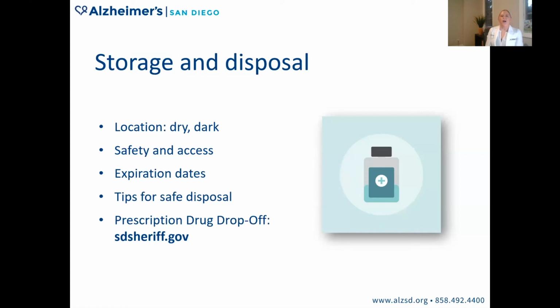So speaking of taking things incorrectly and understanding their medication regimen, storage and disposal. Amy touched on this in her portion of the talk, keeping the space uncluttered. From my perspective as a pharmacist, safety of the medication is of the utmost importance, not only to the person taking it, but those around them. And when you're dealing with someone with cognitive decline and memory issues, it's important that you have a system in place so that they're not accidentally taking 2 days' worth of medications in one day. Or there are things available on the floor that an animal or a child can get to.